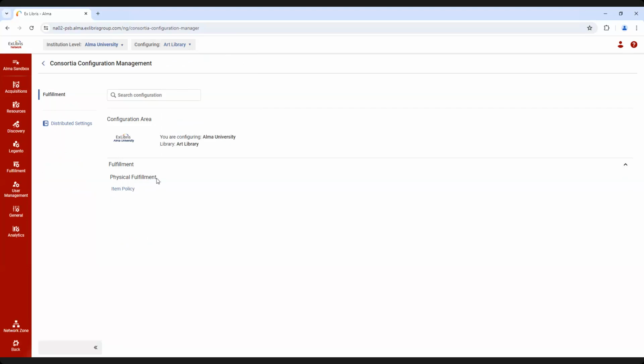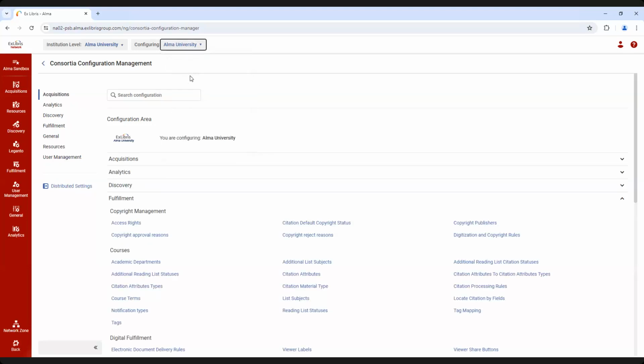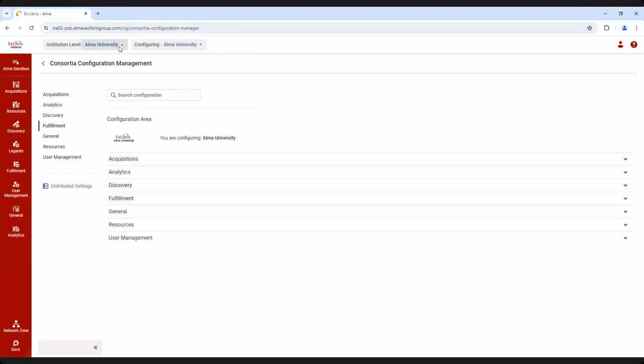Sorry. Gradually, we will add more and more configurations that are currently available in the library level, and you'll see them here. But for now, you see all the institution level configuration in the dashboard. Okay, so I want to start with, just remember, we are currently working in a proposed mode distribution.